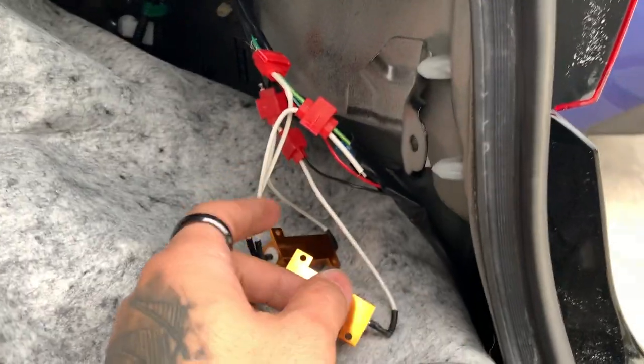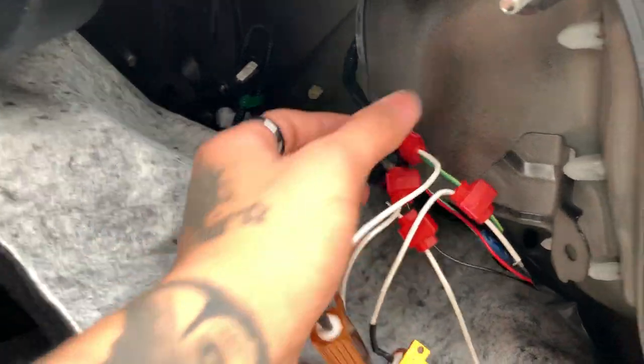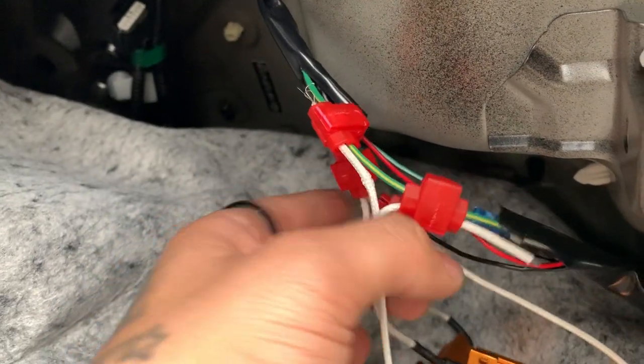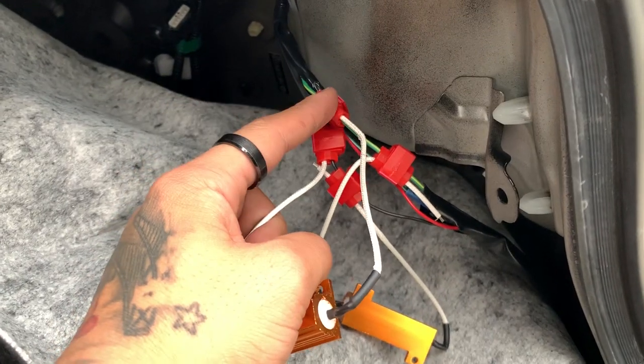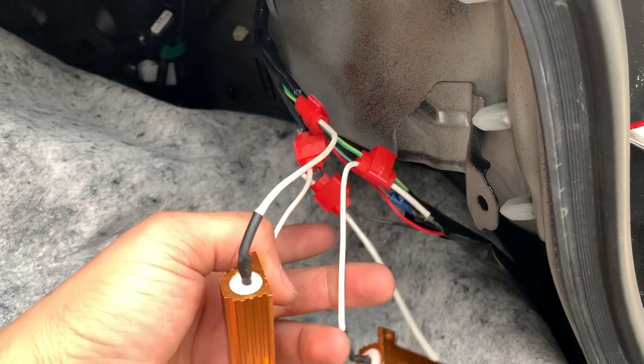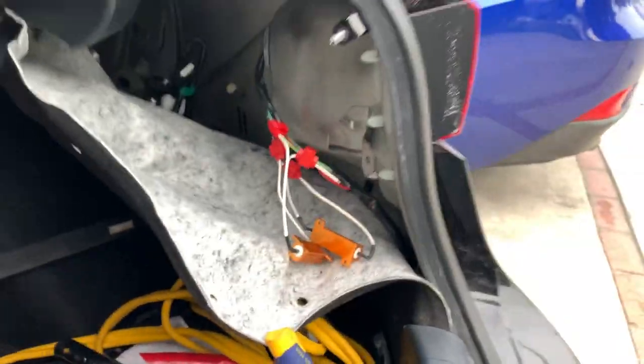All right, guys, it's kind of messy, but I've only done one side. Basically, it needs two resistors. You need it on this yellow and green wire and a black. So basically, one resistor will go T-tap onto black and T-tap onto green. Another resistor will be the exact same thing. So all you need is two. I don't really know why, but that's pretty much it.